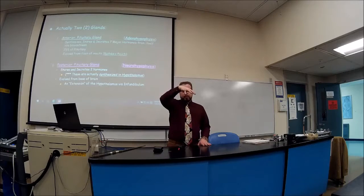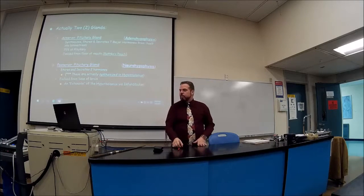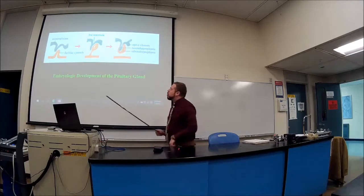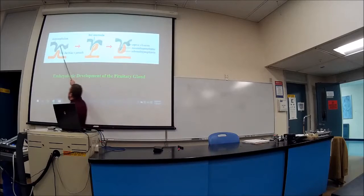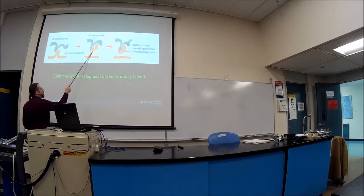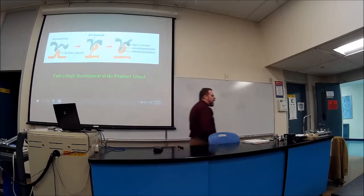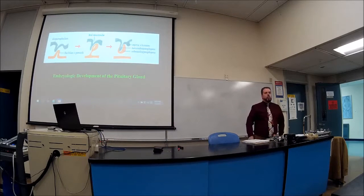So we have the posterior pituitary coming from above, the anterior pituitary coming from below, and they kind of fuse together, doing this. So that gray area is what's going to be our future posterior pituitary. Here's our future anterior pituitary. It comes up, fuses off, and that's what happens. That's why the pituitary gland is really 2 glands.